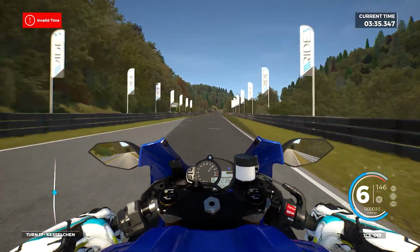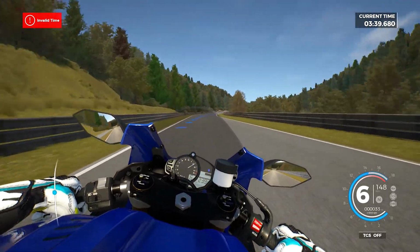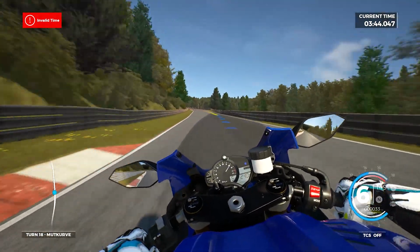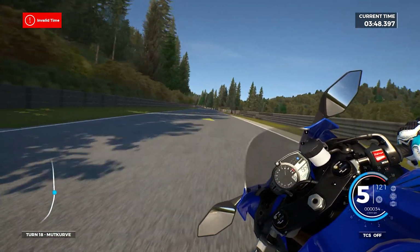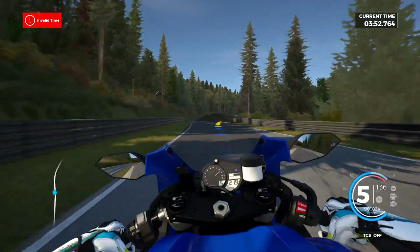My gosh, carrying a little bit too much speed as this Yamaha is approaching 150 miles an hour. There we go. If you guys prefer kilometers, of course they are up on the dash, if you haven't noticed that already. There we go, getting a big wiggle under braking in the front forks. My gosh, we are absolutely sending it around the green hell today.